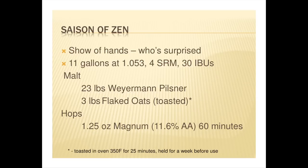Let's see, who's surprised that I did a Saison? Anybody? Yeah, okay. This has been something I've been playing around with a lot. This was really the thing that kicked off the whole ones concept for me. Well, again, last year's Saison talk had a Saison very similar to this.